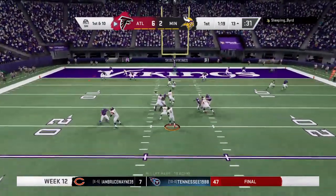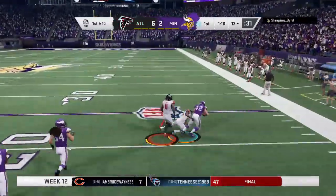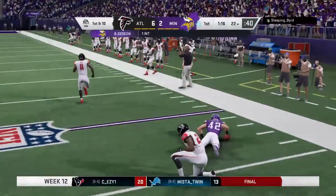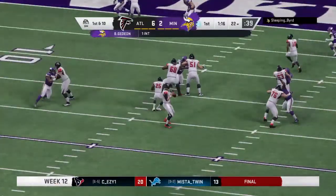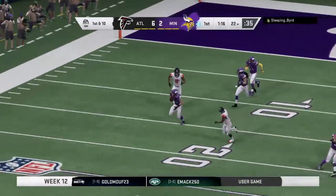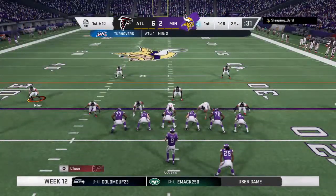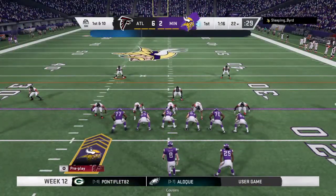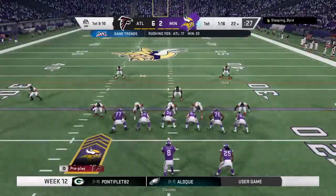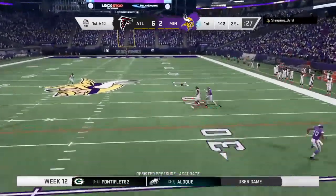After the interception, here's Ryan, looking for Jones, and it's intercepted. Picked off inside the 10, and this one will be brought back to the 22. Bear in mind they had 2 interceptions last week, but that was in 4 quarters. They've got 2 here in the first quarter alone. And the unsung people in this streak, the pass rushers, because most of the time, they're the ones that affect things in the pocket for a quarterback trying to throw the football.